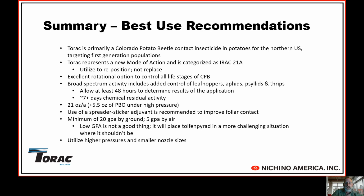But watch your carrier volumes. Do not cheat those back. Sometimes people want to save trips by using reduced amounts of spray carrier, but really avoid that at all cost. It'll put the tolfenparad in a much more challenging situation where it doesn't need to be. And no one likes to have complaints or issues by doing something one-off. So by keeping that carrier volume high, you're going to see a really good result. And again, high pressure, smaller nozzle size, any kind of tools that you have to just get that coverage.